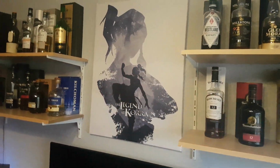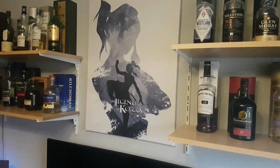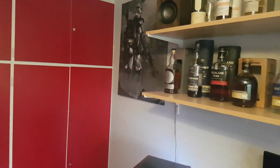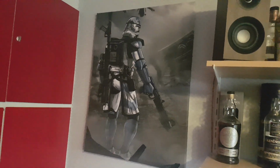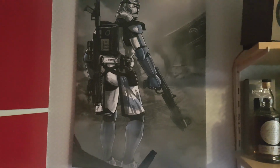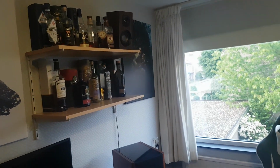Legend of Korra, it's one of my favorites. It's an anime, cartoonish series, and I wanted something that is more uniform in color. So I just figured, let's just see what shows I like and what pictures I can get. This is Fives from Star Wars: The Clone Wars. And if you can see, they're all a bit bluish, whitish. That's bluish, whitish, and that's also bluish, whitish.